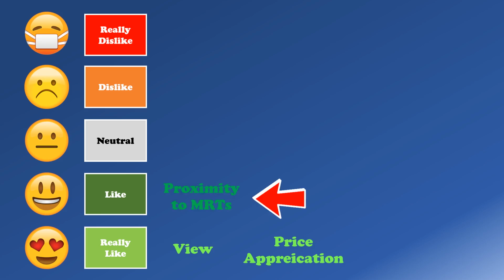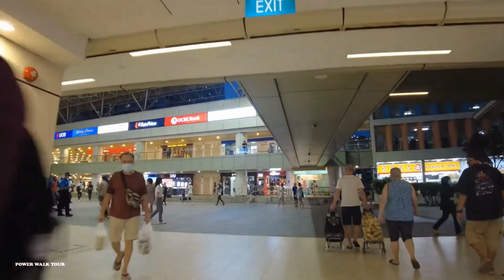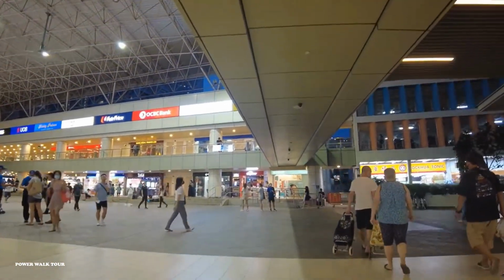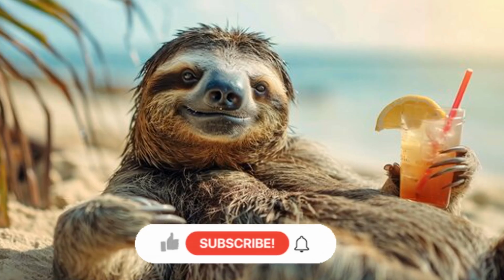The first thing that I like is the proximity to both Toa Payoh and Braddell MRT stations, which is within 10 and 8 minutes of walking. At Toa Payoh MRT, there is also Toa Payoh Hub, which has plenty of food options. I didn't mark this as something that I really like because personally I prefer something much closer to either the amenities or the MRT, because I'm a lazy person.